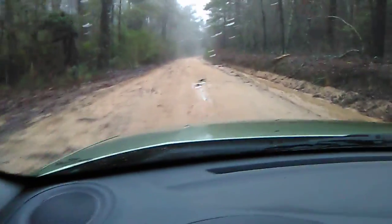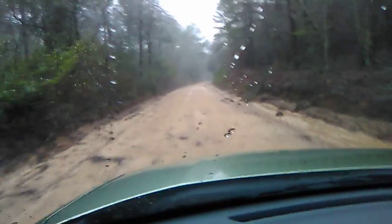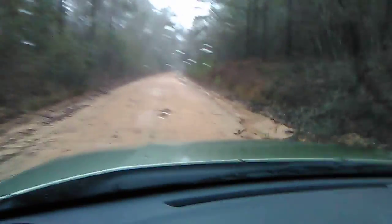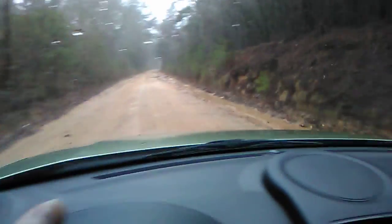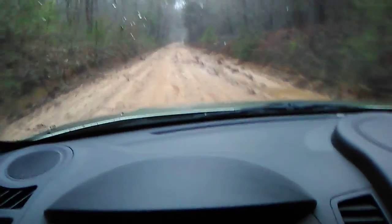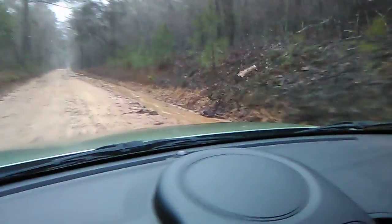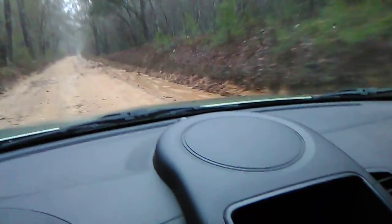That's the worst of it. We still got some washouts where the water went from one side to the other of the road and left some little gullies. But normally that's how it is on the right side. It's a little bit lower.